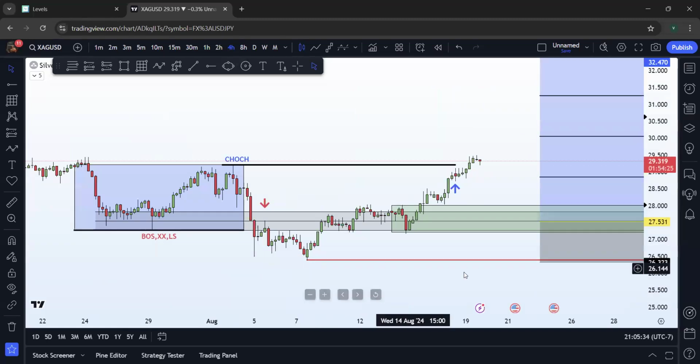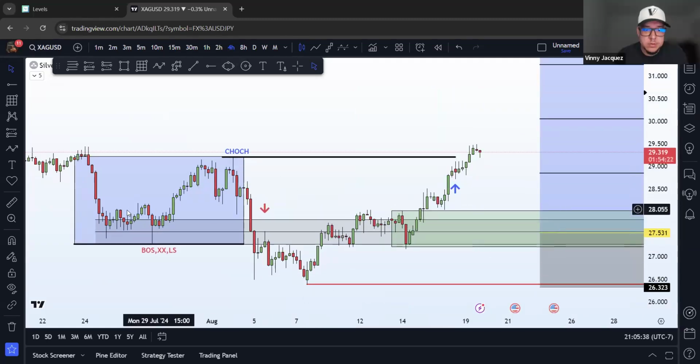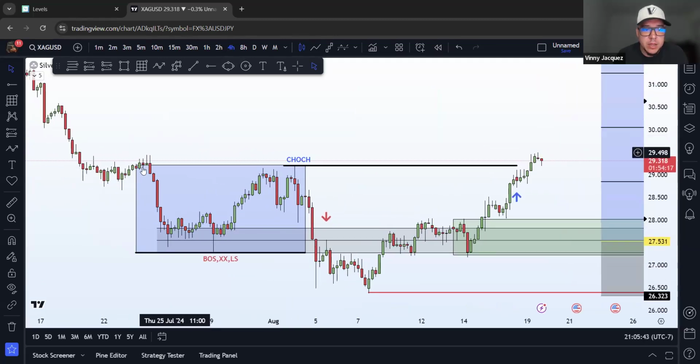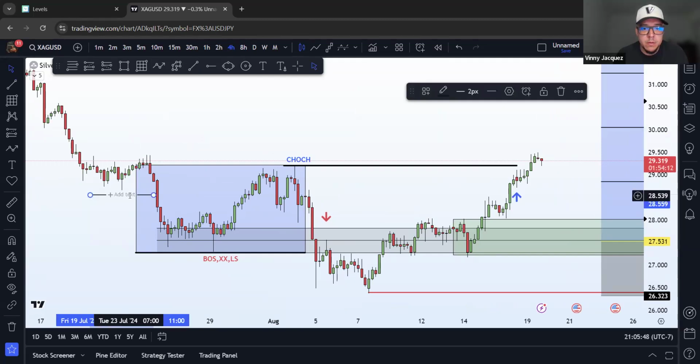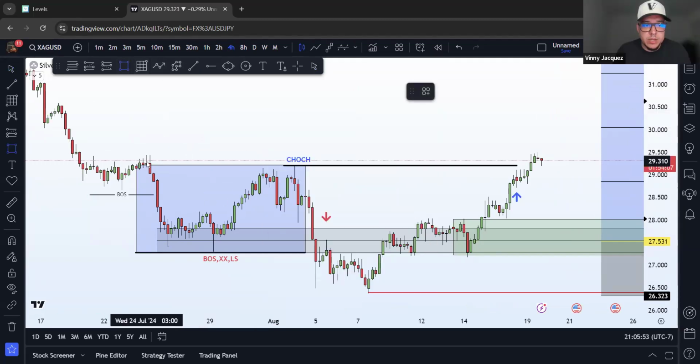So basically, inside there we have mostly maybe consolidation, or what do we have? Yes, most of this is going to be consolidation. It looks like we could have taken the opportunity right here on this 4 hour time frame. We have a break of structure to the downside, right? Yeah. So my starting point to sell would be right here.